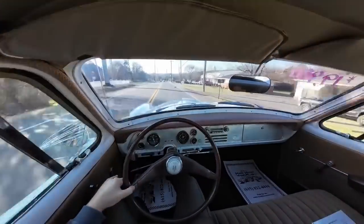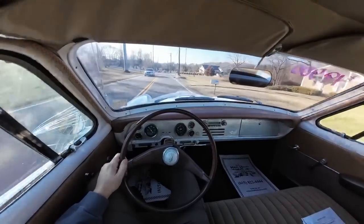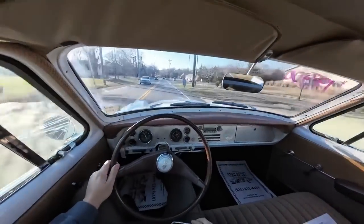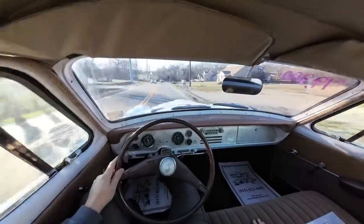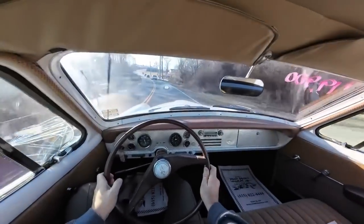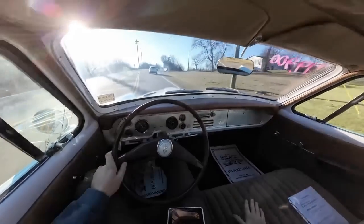Rolling down the road here. It actually runs, it drives pretty good. I mean, it's pretty straight. The only thing I noticed, a little bit of a pop from the rear end when you get into the throttle there. You can hear it. May need to be tightened up.